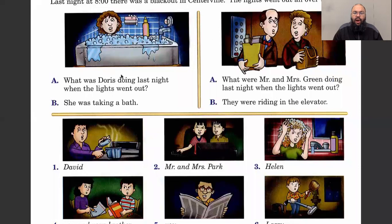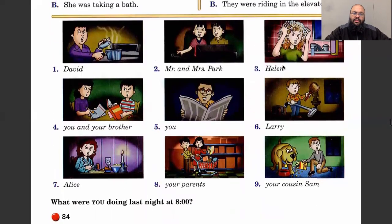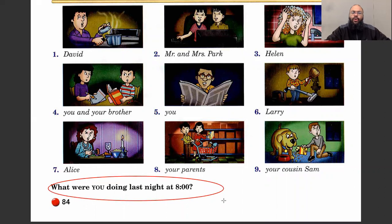That's it. Just don't forget when you do number 2, you have Mr. and Mrs. Park. So you have to use the plural words that we discussed. You have to use were, right? So make sure you practice that. So please take a picture, click, click, click, click, and then please answer this question. You can answer this question in the book or you can answer it in your journal. What were you doing last night at 8 o'clock?